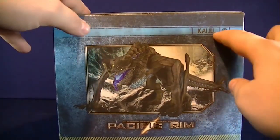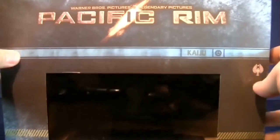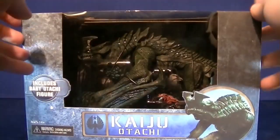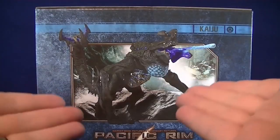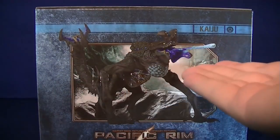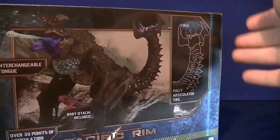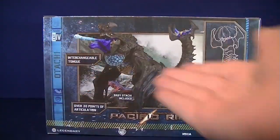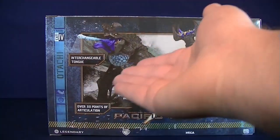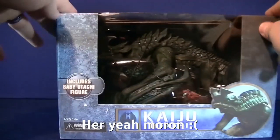Kind of wish it would tell you the category on here, because even at the top of the packaging it doesn't tell you anything about that either, so that would have been a nice little tidbit to add to this box. What's nice on this side of the packaging is it has a different image of him doing his Hakalugi move, so that's pretty sweet. For the back of the packaging, again, Hakalugi move. It tells you her tail is fully articulated, has an interchangeable tongue and 30 points of articulation, and some legal mumbo jumbo. So, let's get her opened up out of her cardboard prison.